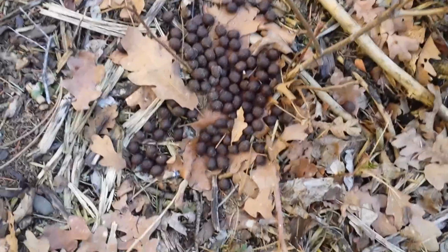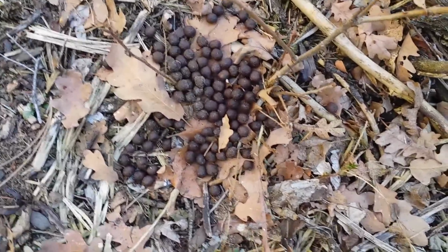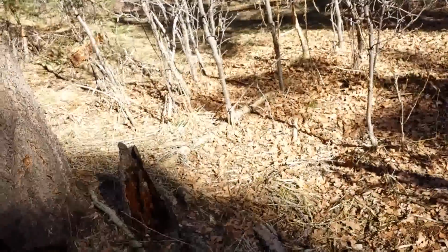Wow, that is an elk. It's a little bit rounder than deer, but they make a huge mess. They don't turd.